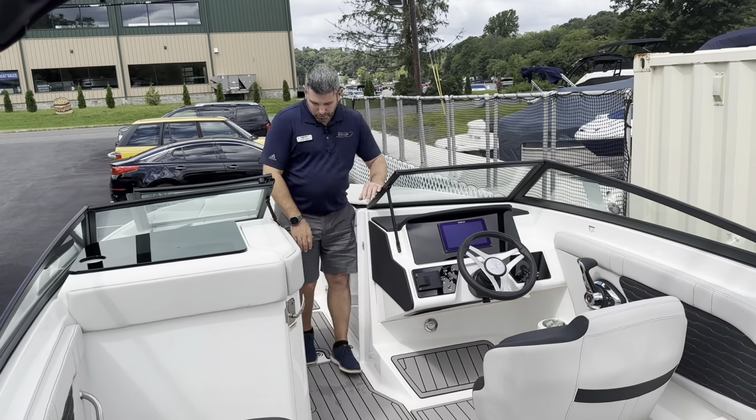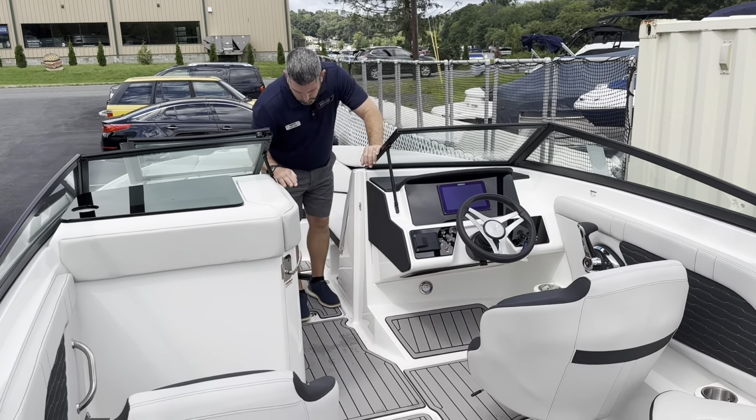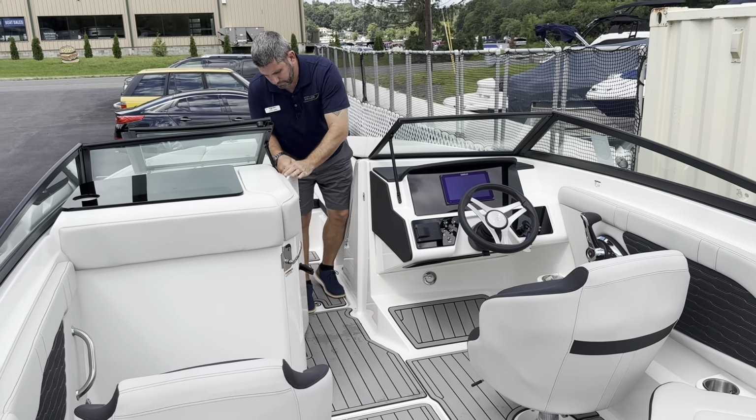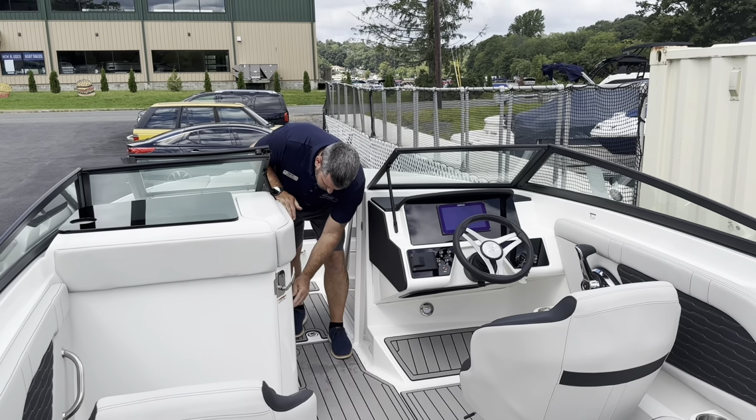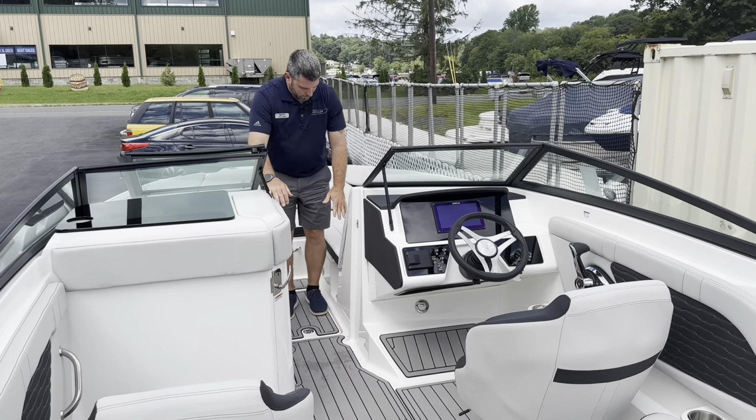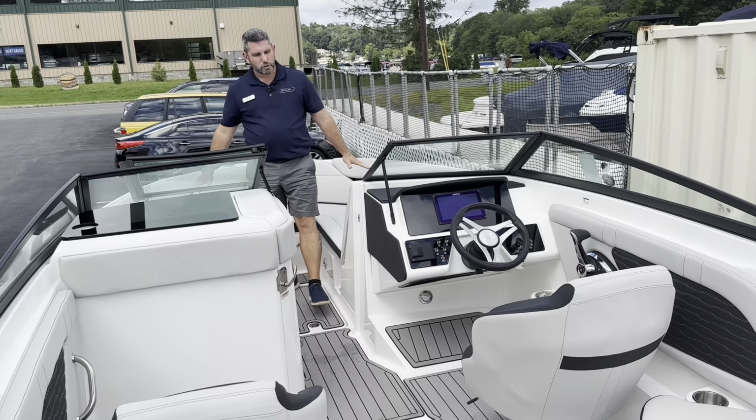Other features that the SPX 23 has is your bow door. Close off for those cool nights or windy afternoons. There's a ski locker in the bow, ample seating storage.